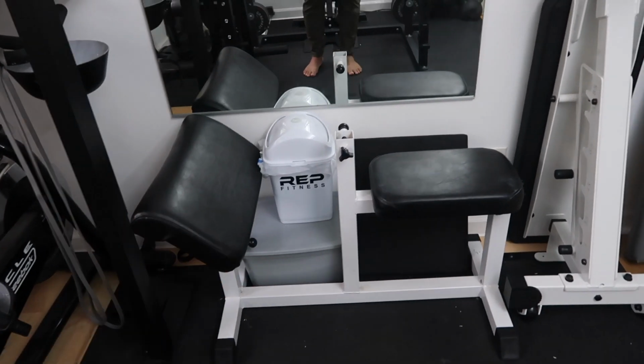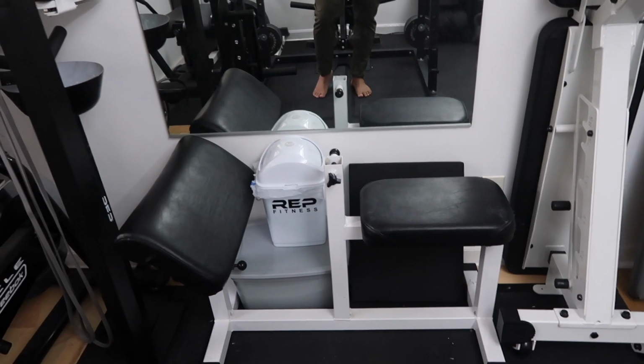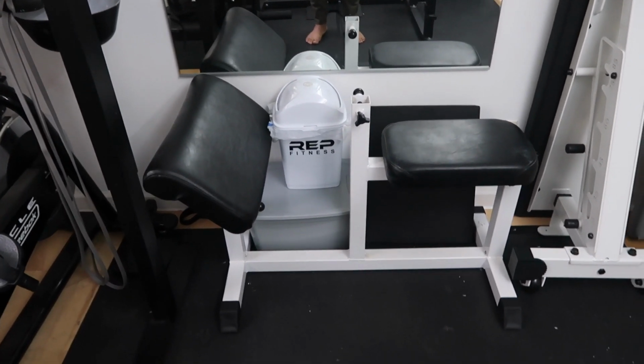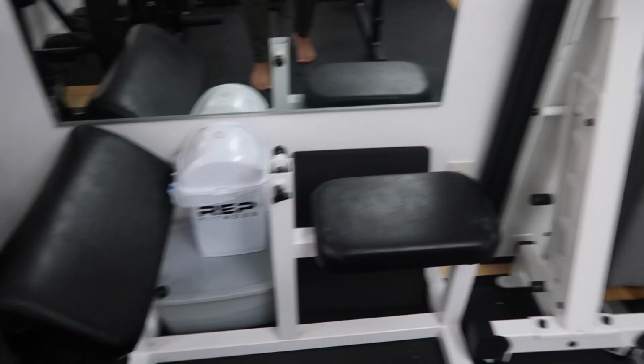That was kind of an add-on to a purchase I made for some weight plates, and I didn't want to get rid of it. So I figured out a little bit of space for it and I kept it, and it's been good. Just put it together. I got the bar up in the closet.